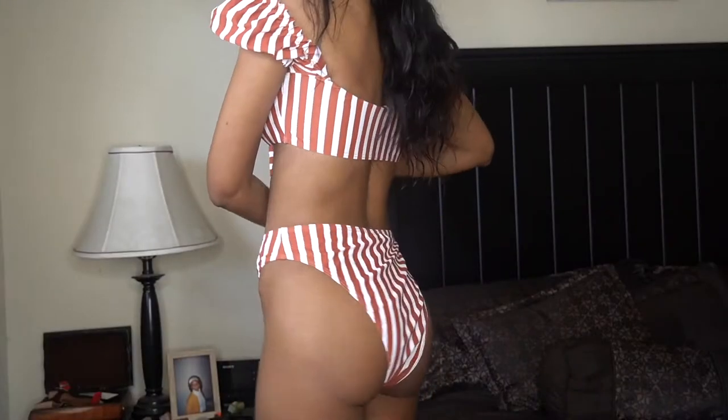Perfect. Ooh, the bottoms are scaring me because they're super high-waisted, but they're big. Look at how big they are. Wow, I feel like these would have fit me if there was less of this, but I'm gonna try these on and see how they fit. But yeah, that was this bikini. I'm absolutely obsessed with all of them. I think they all look super cute off of the body. Let's see how they look on me.